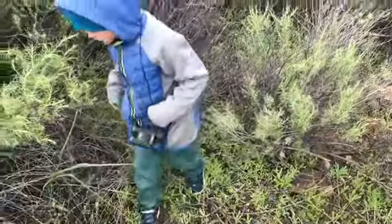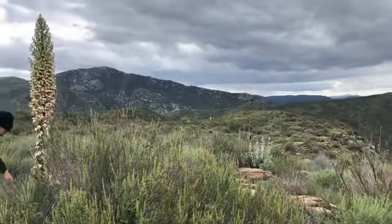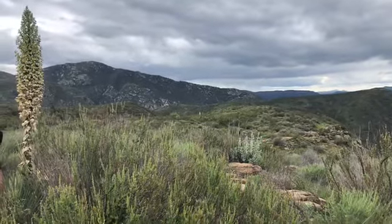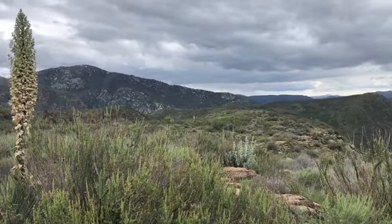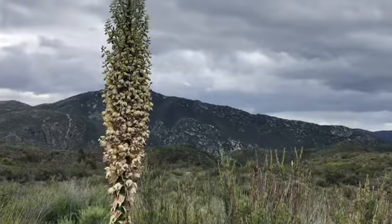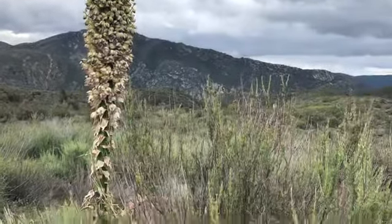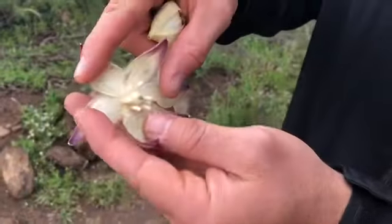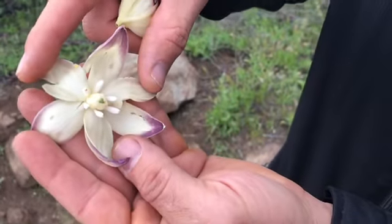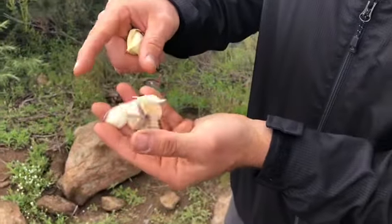Wait, yeah, pick it. Wait. My little explorer. That was pokey. Uncle Wolfie, we can't see you! Look how pretty this is when you open it. This is a yucca? Yucca. You can eat them too, they're edible. They came right off of that big stalk right there.